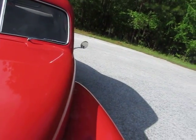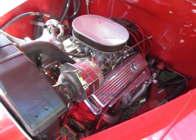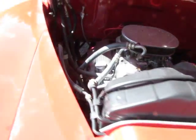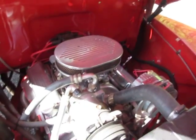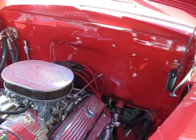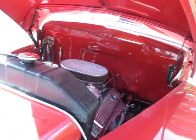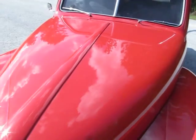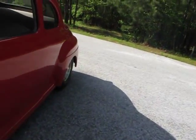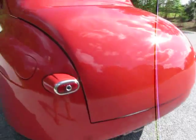Should be able to lift the hood with one hand. Hood springs work. Nice clean engine. Absolutely beautiful under the hood. Show quality. Firewall there. Of course, all the lights work, horn works. Kind of a weak horn, but it does work.